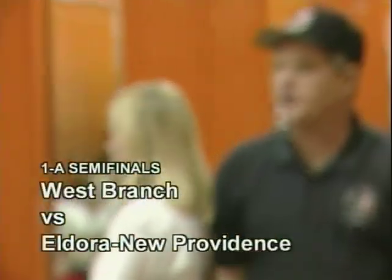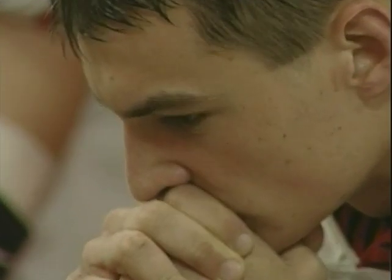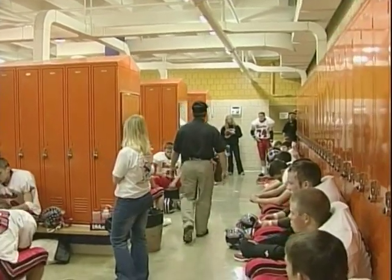Stick together, play hard, play together like you've done all year long. Hit people, get aggressive on defense. Special teams got to make plays. Offense, control the football. Control the football and put some points on the board. Let's go out and prove a point. Let's start walking down, let's go.